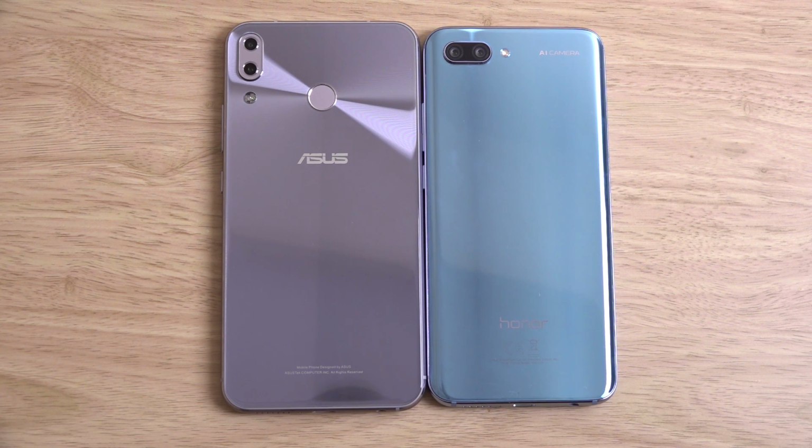Hey guys, so I just wanted to do a quick little comparison here between the Asus Zenfone 5Z and the Honor 10. Two very recent handsets in the budget flagship category. Very hot contention, these two, because they come in at about the same price, €400, and they pretty much offer exactly the same kind of spec. Dual camera, 4 gigs of RAM or 6 gigs of RAM based upon the configuration.